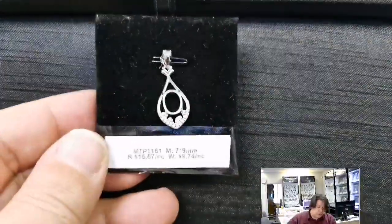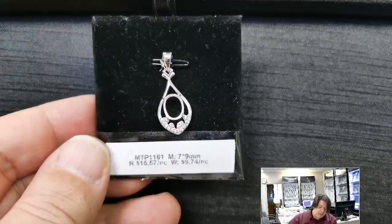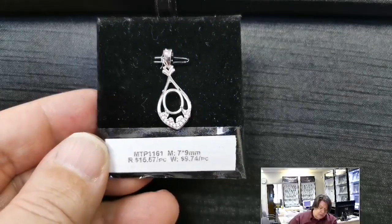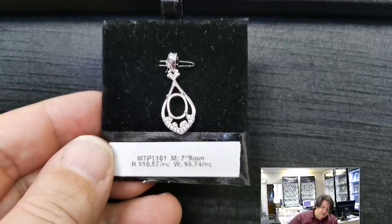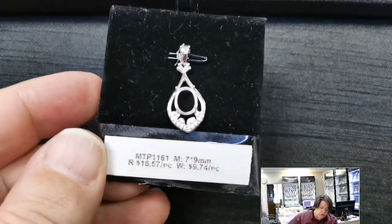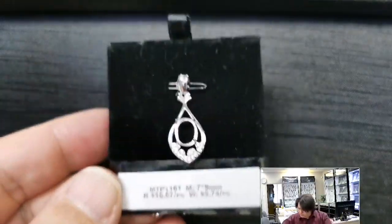Here's another more traditional one, MTP 1161 for a 7 by 9mm oval cabochon or cut stone with a retail price of $15.57 and a wholesale price of $9.74. Right, lovely chevrons, cubic zirconias in the bottom, all the way around. Very classic, very cute.